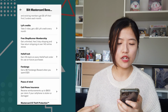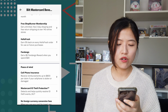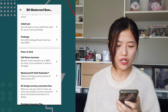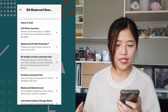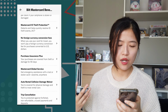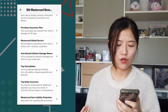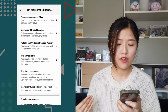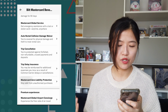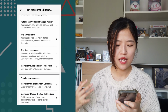There's also the HelloFresh benefit, which gets you 5% back on every HelloFresh order, the Fandango rewards, as well as cell phone insurance, ID protection, no foreign exchange fees, purchase assurance against theft or damage, MasterCard Global Services Concierge, auto rental collision damage waiver, trip cancellation, trip delay, which will be reimbursed for a 6 hour or more delay, and MasterCard Zero Liability Protection, and other premium experiences which I have not yet discovered.